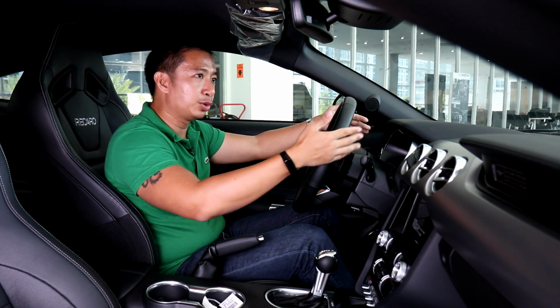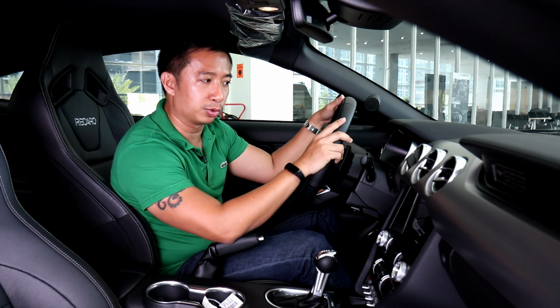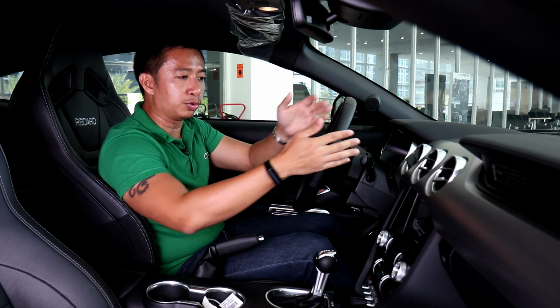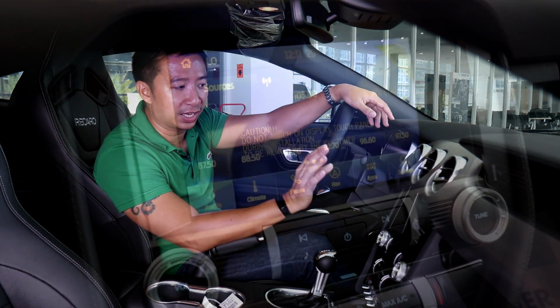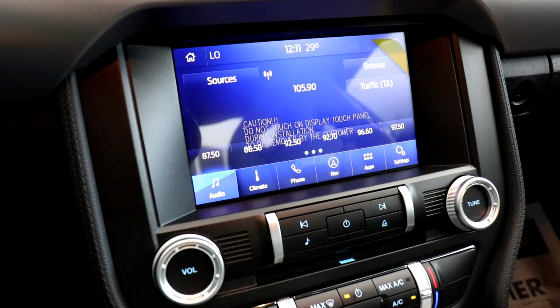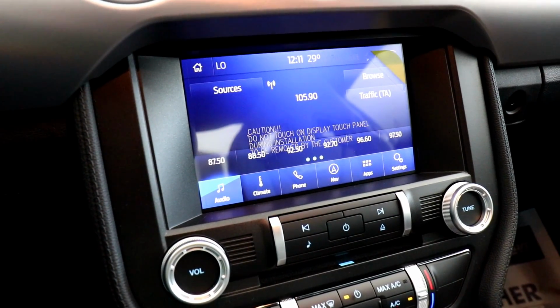Now, from your snow mode, you toggle the switch again, and that takes you back to normal mode. Now, from your fancy digital instrument gauge here, you move over to your infotainment system, and your infotainment system here is the same 8-inch touchscreen system that's found in other Ford models. It's got MySync 3, Apple CarPlay, and Android Auto as well.